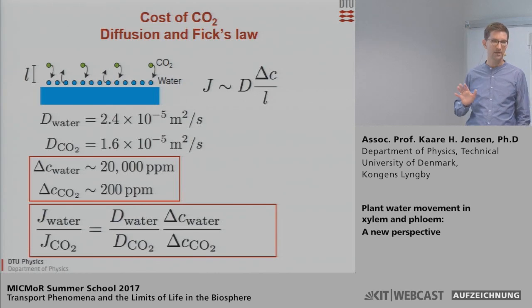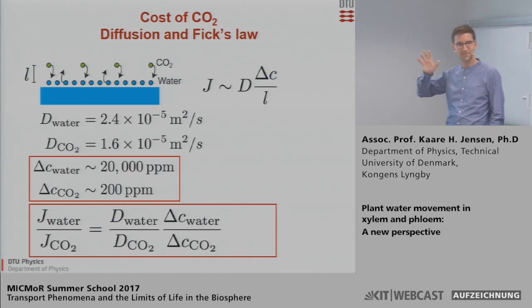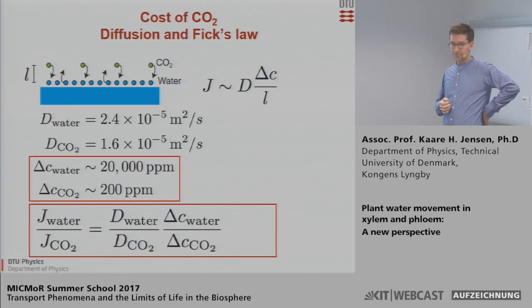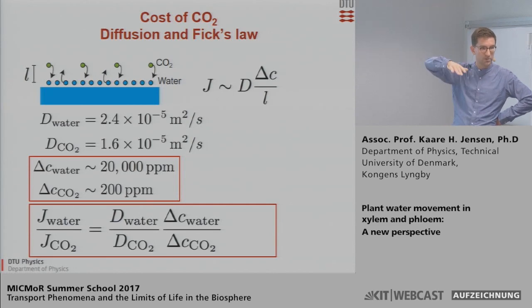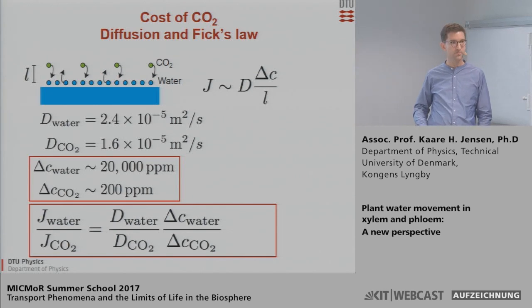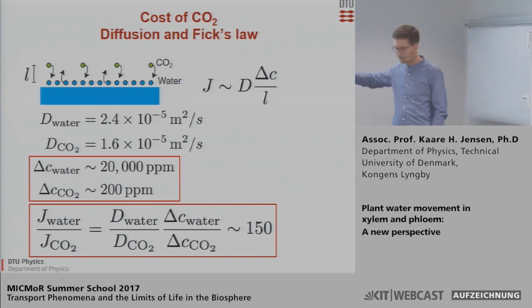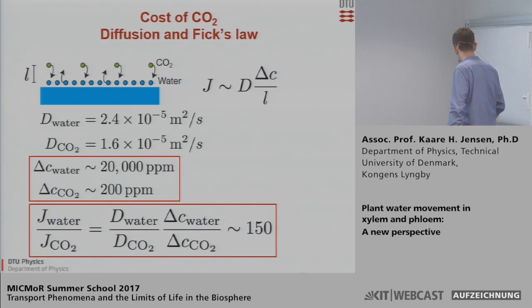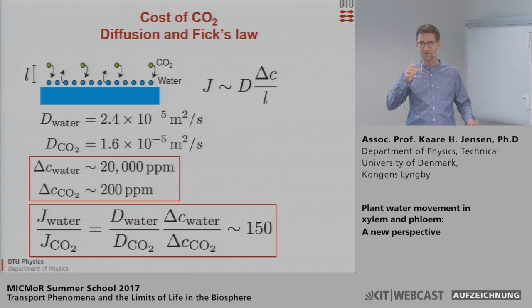Okay. So if you say it in parts per million, 100% humidity is roughly 40,000 parts per million, right? So you have 100 times more water molecules. In terms of mass, all this stuff depends on temperature, it's important to emphasize. But maybe at room temperature, you have something like 20 grams of water in a fully saturated atmosphere. If CO2 goes from 400 to 200 and water goes from 40,000 to 20,000, the ratio of these two is going to be about 100, and the ratio of the diffusivity is 1.5. So we have 150. Just for this simple transport process, you get something which is very bad for the plant. Every time I want to take up one CO2 molecule, I have to exchange 150 water molecules. So think about that next time you water your plant, that it's really a wasteful process.